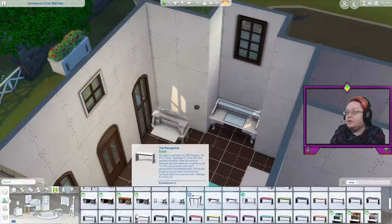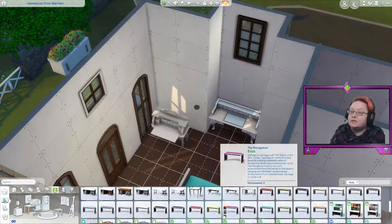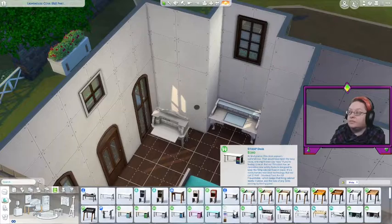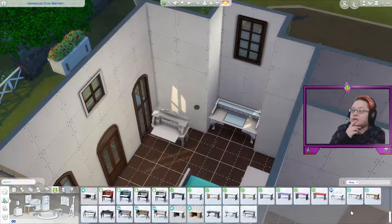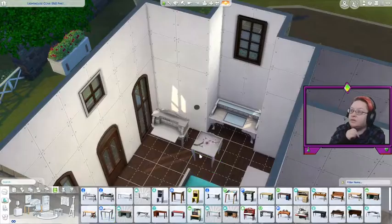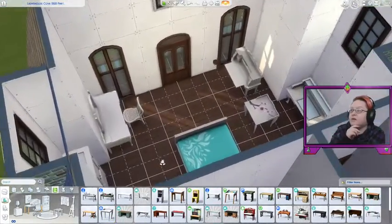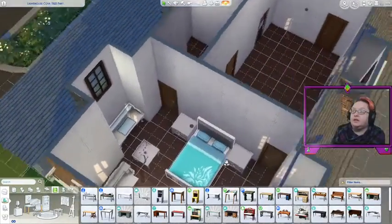With the cherry pattern? Where is it? I know which one you're talking about. It's the teen desk. It's this one here. You want that desk? I could certainly do that. Although that might fit in the kids' room.